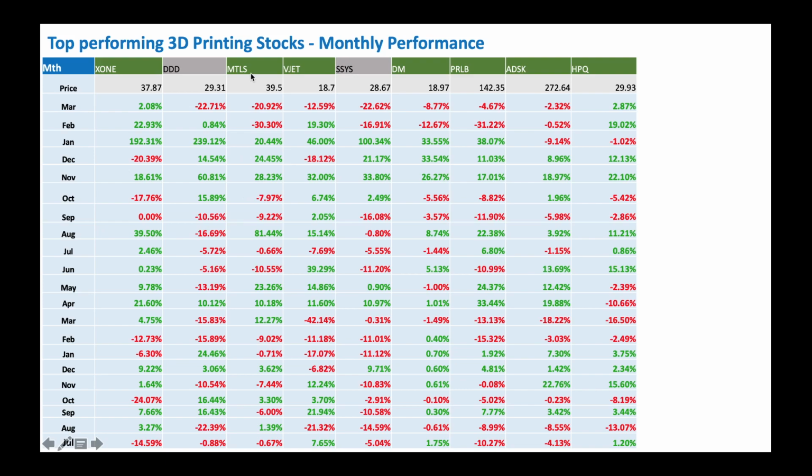Next is MTLS. This is whenever company stock price comes down, they bounce back. Now it looks like a good buying opportunity here because they went down both March right now and February. VJET, again a good company. They've done well. Even though they lost 42% here, they always bounced back. I think it's a good company.